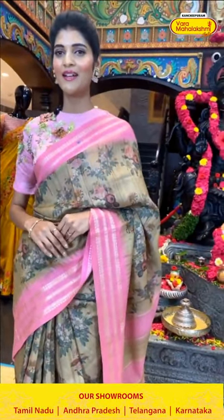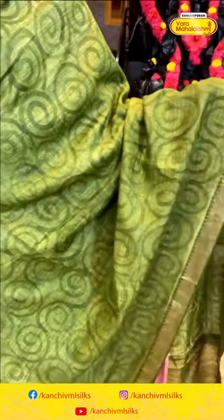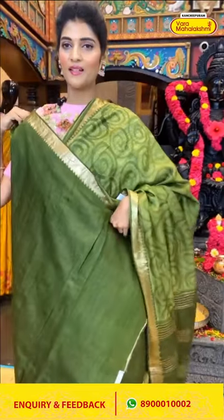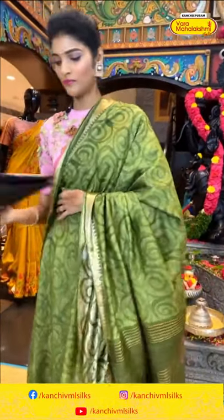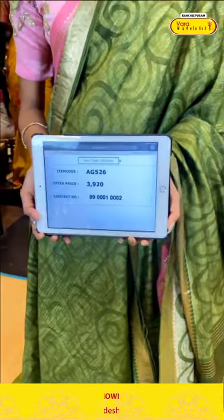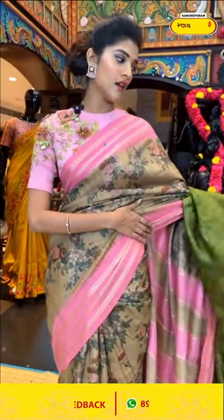Welcome back, and let's see the next saree in green color. This has a self-embossed work on the body with diamonds in zari border, zari lines on pallu with a self blouse. To buy this saree, take a screenshot along with the item code AG526, weaver's price is 3,920 rupees. Let's have a look at another saree now.